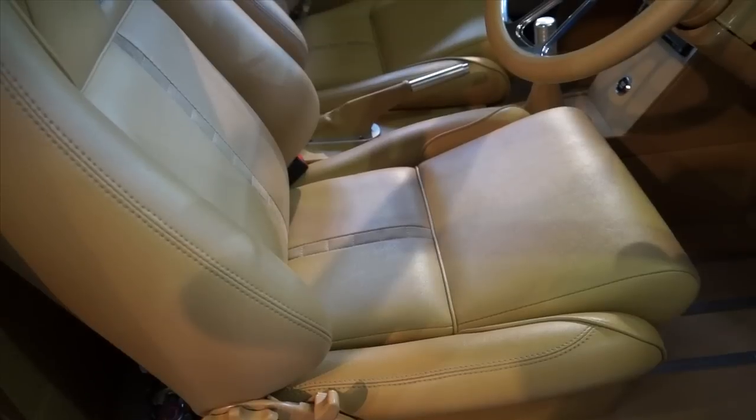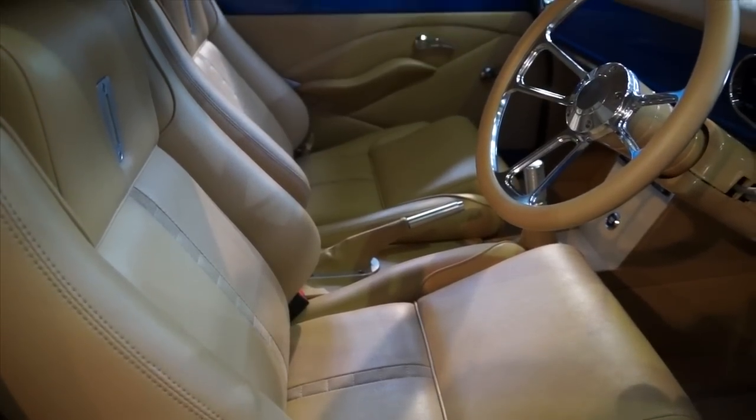We alluded to earlier in the show about our panel vans of yesteryear. You'd see one go past and look the other way.